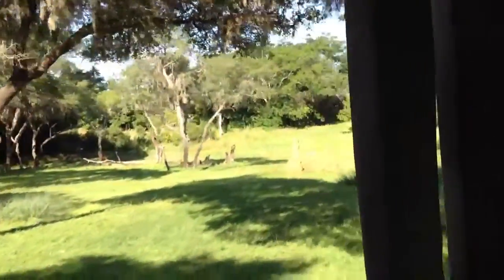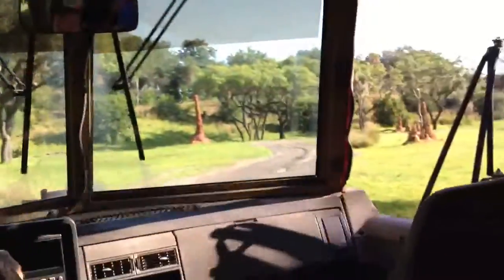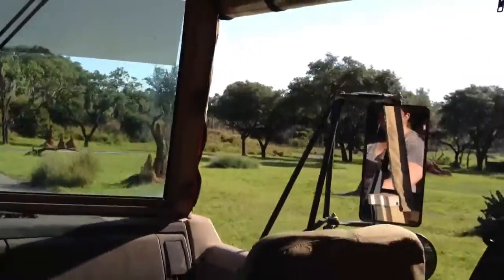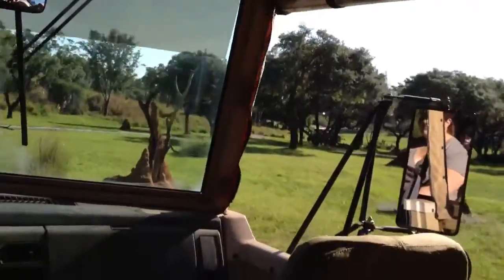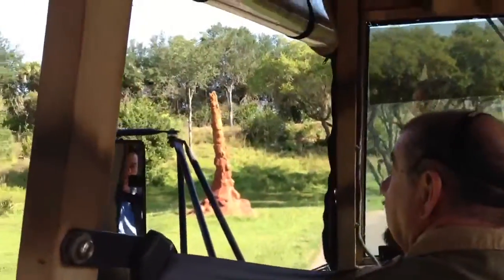The tall cone-shaped mounds of earth on either side of the road are termite mounds. They're hard as concrete. For that reason, elephants like to use them for scratching posts. They're harder to knock down than the trees are. Eventually, though, all that rubbing and scratching wears them down.